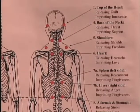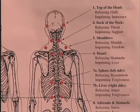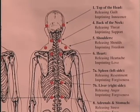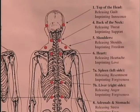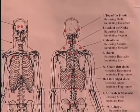Okay, so last we spoke of the heart. How many more are there? There's another three areas. The seventh area is relieving, and the seventh and eighth areas I always confuse. It's resentment that you're trying to release, and what we're doing is imprinting forgiveness. That makes sense. It's actually, we do both sides of the body. One side is resentment, the other side is anger. Both sides, though, we're imprinting forgiveness. Oh, that makes so much sense. And the eighth area is stress and powerlessness.